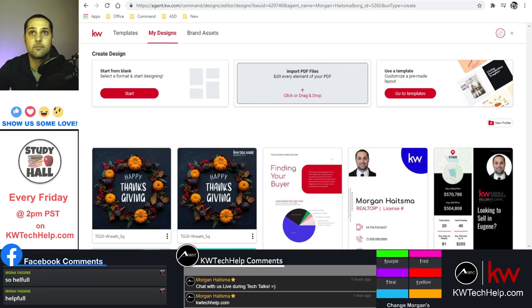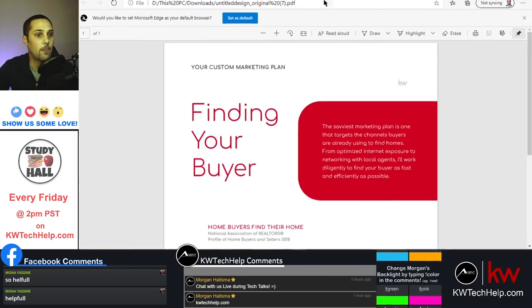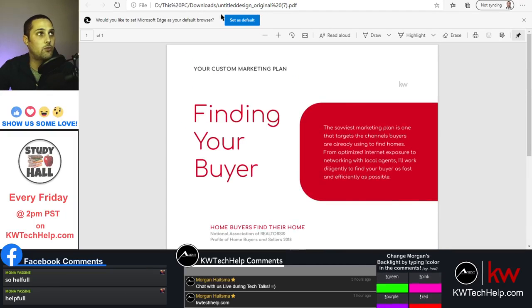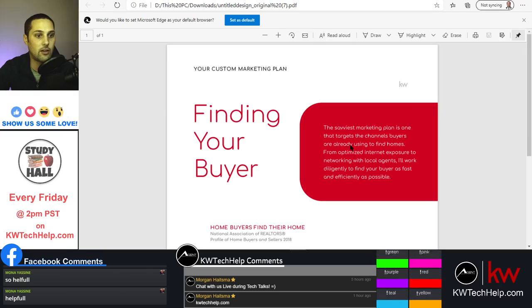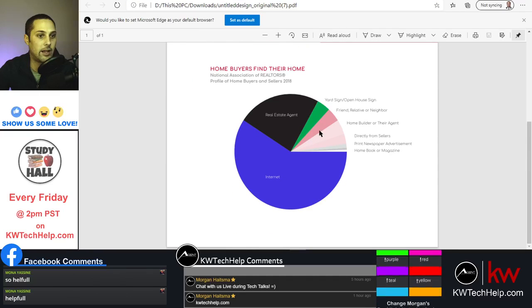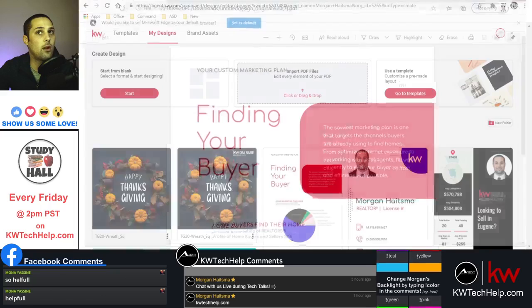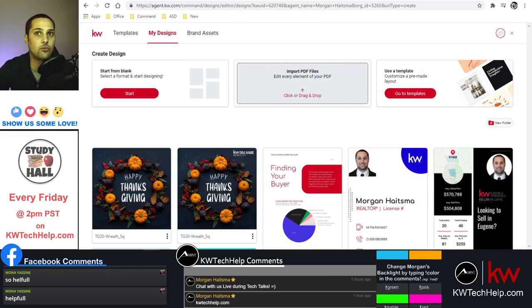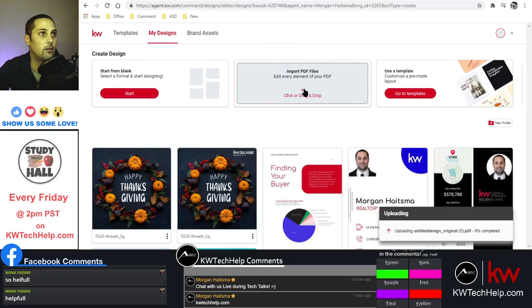So let's see. It's going to be right here. So I have this one page for us. It is a PDF right here. So we know that there's nothing I can really do to edit or rearrange or change the colors or any of that stuff right here, okay? So what I'm going to do is drag and drop this PDF inside of this box right here. And it'll say that it's uploading.